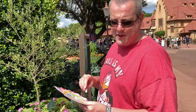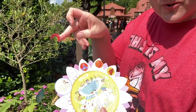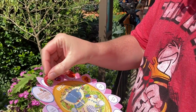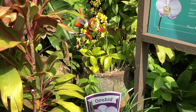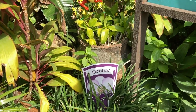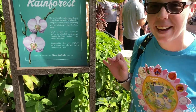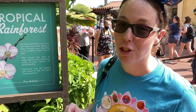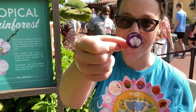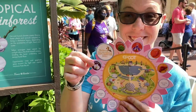So what did Spike have hiding for us in Italy? It was the artichoke. Tropical rainforests of Mexico. Mr. Spike the Bee is trying to pollinate those orchids. Off to the next one.